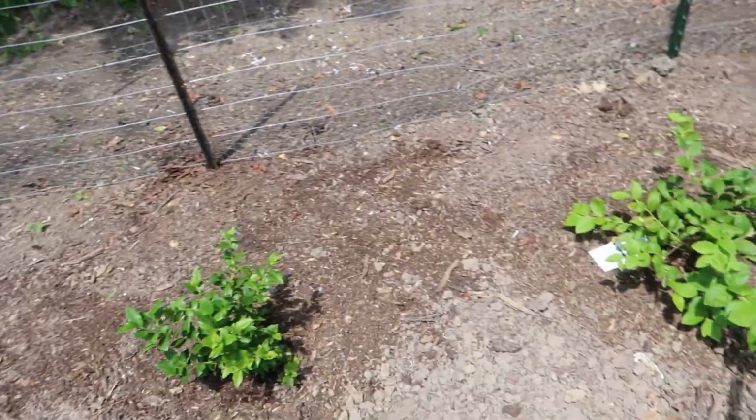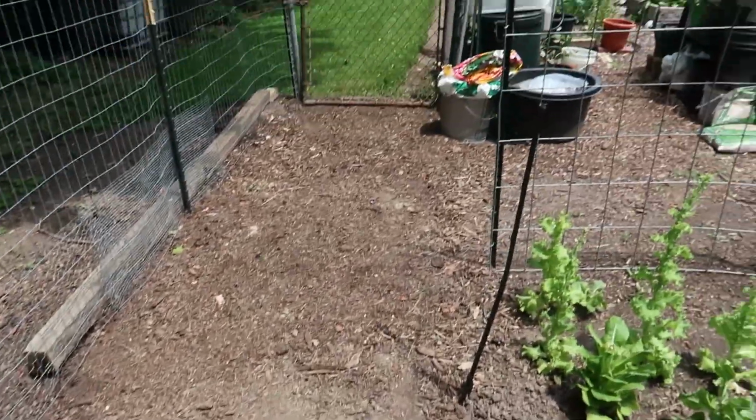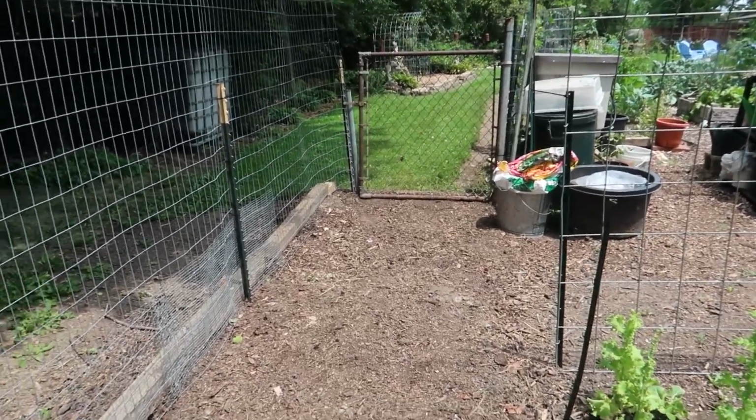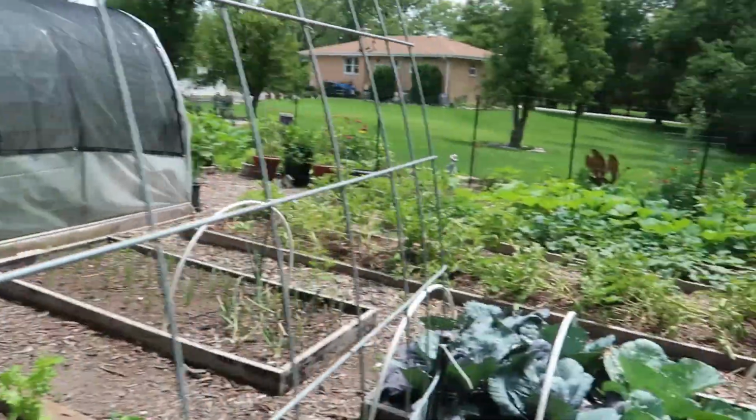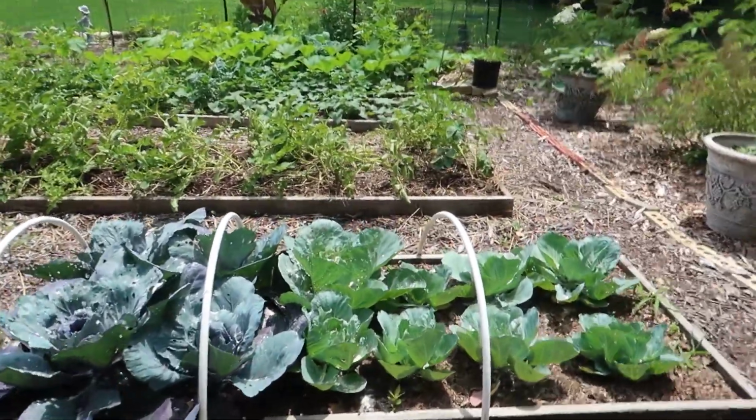And these are my 3 blueberry plants. And he also put a little gate down here, so now I can go in through there. So that made life a lot easier, not having to walk around every time I needed something.